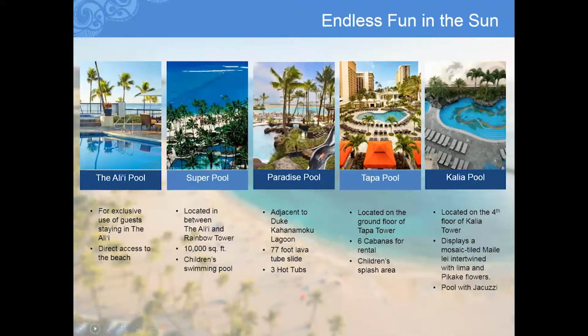And of course, aside from having the widest stretch of beach and the lagoon, we have five pools to offer, okay? So I'll just let you know first, the Elite Tower pool is exclusive only to Elite Tower guests. And I'll talk more about the Elite Tower a couple slides down later. But as far as the other 4 pools that we have, there is no pool restriction. So it doesn't matter what tower you're staying in, you're welcome to use any of the pools. And what's really nice is that each pool offers a slightly different experience. For example, if you wanted something more quiet and secluded, we suggest the Kalia Tower pool, as it's located on the 4th floor and kind of hidden away from everyone.